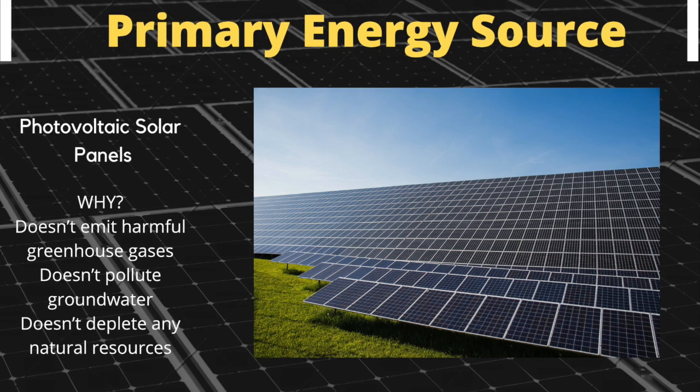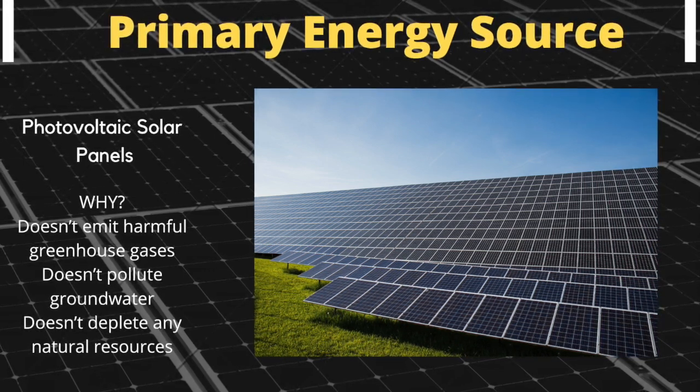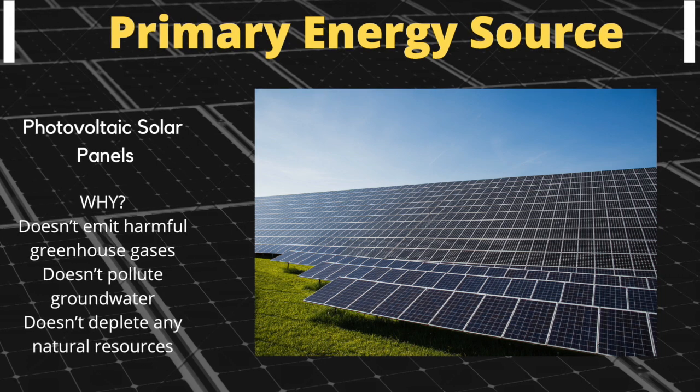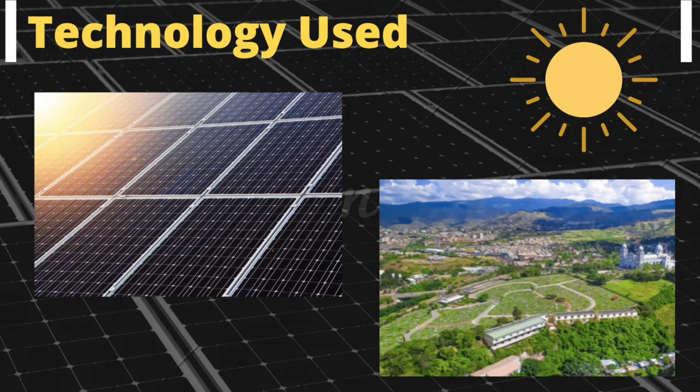Considering Honduras is one of the poorest countries in Latin America, they don't have the energy to be investing time and money into an energy source. They need a simple yet productive source, and that is what the photovoltaic solar panel will give them. Our main goal is to minimize cost while maximizing energy use.